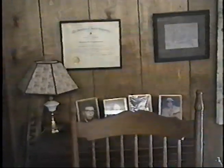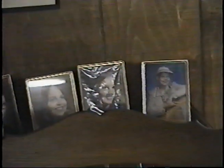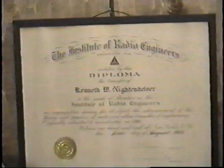Well, this is like his personal room, more or less, you might say. Yeah. This looks like a picture of all you kids, and then here's his wife, Ruth. And his diploma. Butler University.